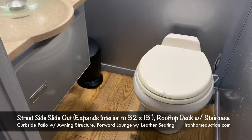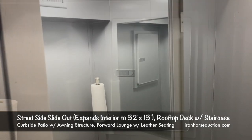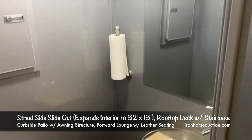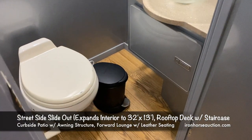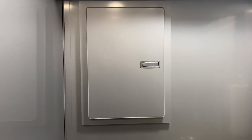Very nice with glass sinks, a toilet, mirror. Quick view of the other restroom, laid out just the opposite, and a locking medicine cabinet above the toilet.